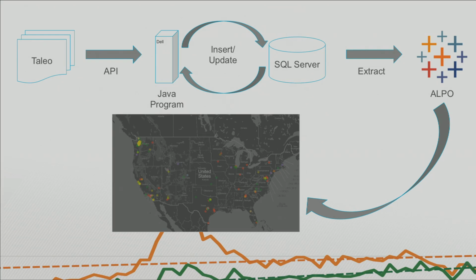And one of the things that we found is that the recruiting data never made the data warehousing team's priority list of things that were going to get done. It always was below the cut line, right? And so we're like, well, hold on. We've got a way to kind of quick and dirty go after this data. And so we used the data extract API. Initially, we dumped it into a SQL server, but we don't do that anymore. And so this little Java program we wrote that leverages the data extract API generates a Tableau data extract, and then we publish that to Alpo systematically.